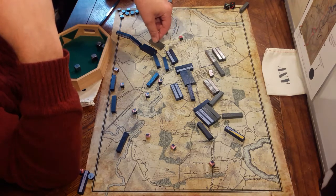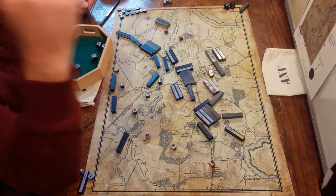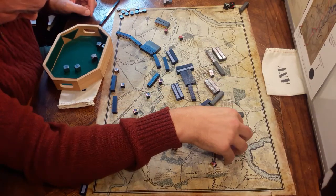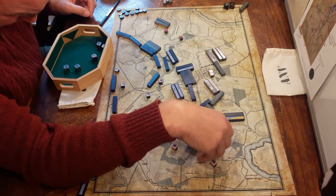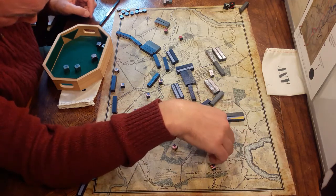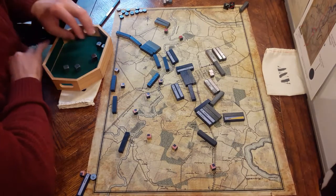These Union troops have already moved over here, so they can't respond to this. So they're going to attack. And the cavalry. Cavalry attacks. Attachment says, oh, he's not part of the cavalry. He'll just sit there. Turn 4 movement. Turn 4 combat.